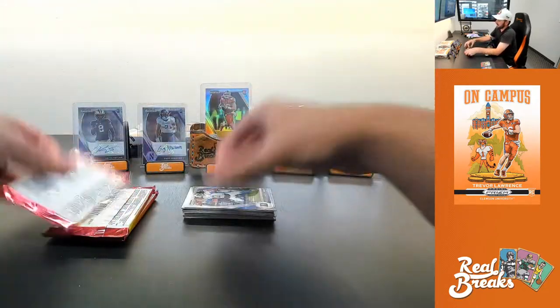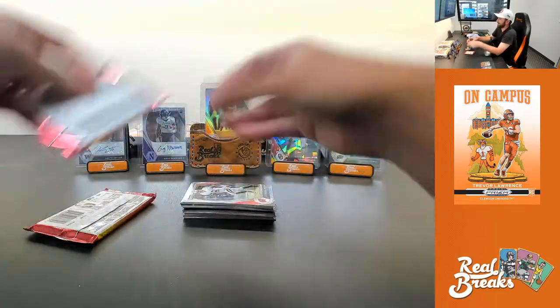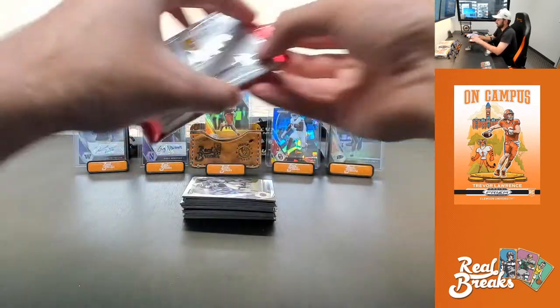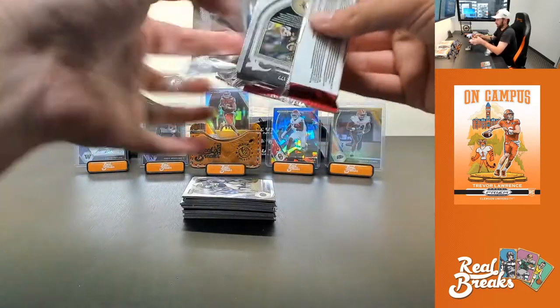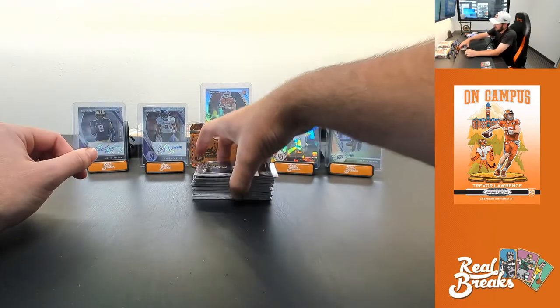So we still got four boxes left, which is 20 autos. Plenty of time to hit our Trevor Lawrence auto to go with the silver that's already in the mix. Let's see what we can find.